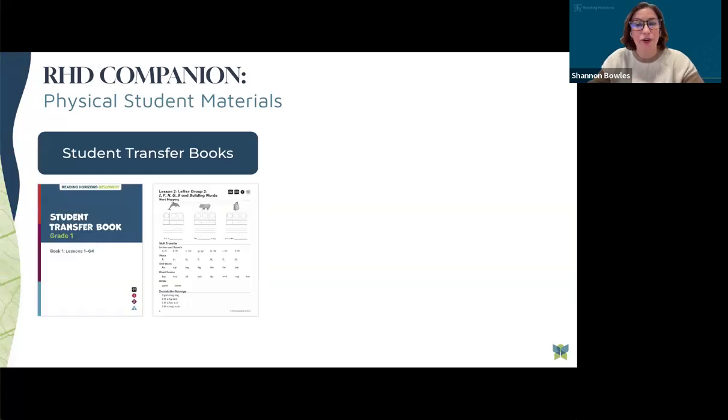Physical student materials include a consumable student transfer book that aligns with each lesson, and these are designed to be used in daily groups and centers. Activities in these student transfer books include word mapping, skill transfer, decodable texts and passages, and the teacher instructions for facilitating the activities in the student transfer books can be found in the groups and centers routines.